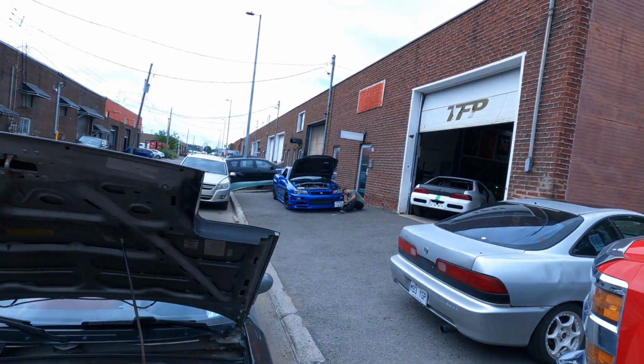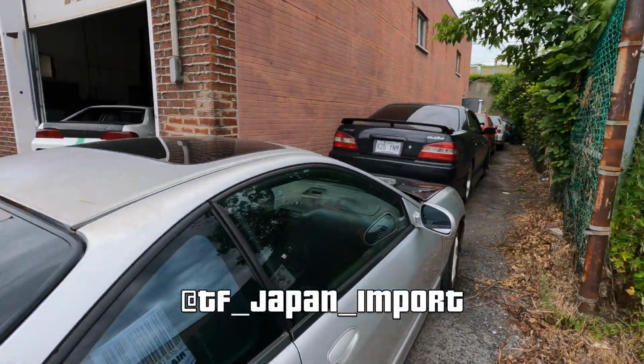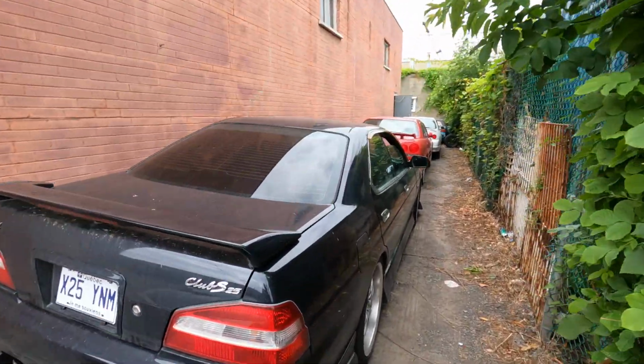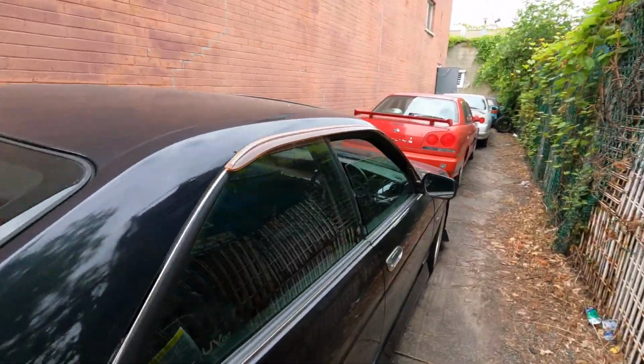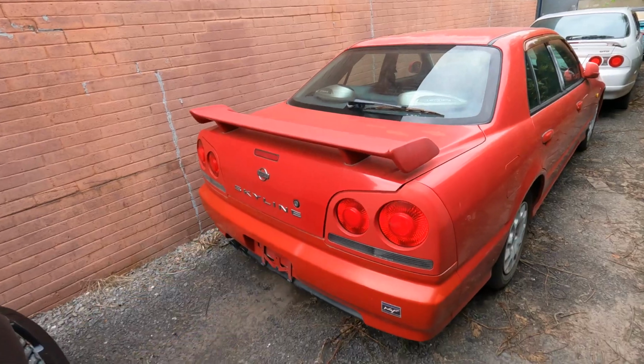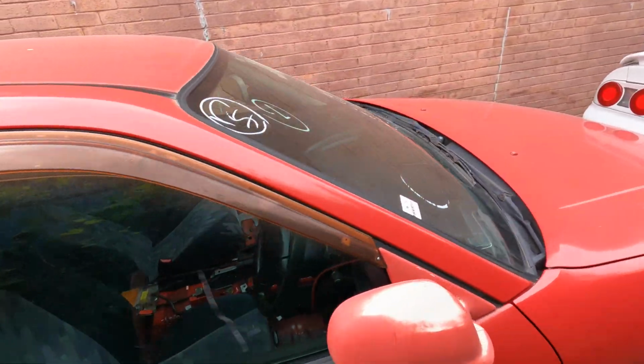So we made it to the shop. We're at TFP. That's Terry. That's his R34. We'll look at that in a second. He said I could look at some of the cars in here, and he even has a Beat that I may be able to purchase, I guess. But it's just so crazy to be able to be here. And just 7 hours ago, I was in Queens, New York. Now, Skyline, just chilling. Another one. We can't even get these yet.